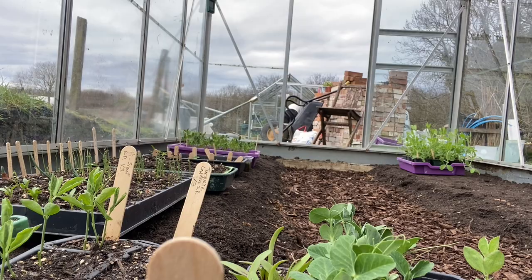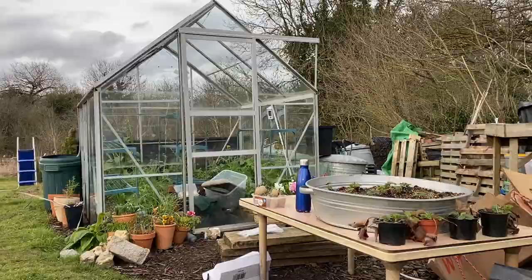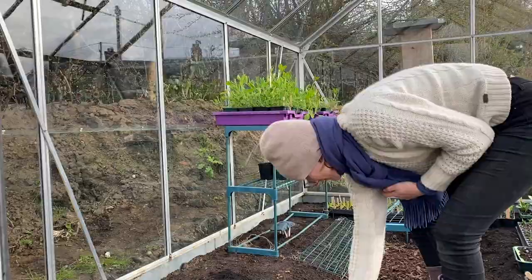And to be able to do that, I had to get all the staging from all over the plot and get it up where it is now. That took a bit of doing, but it's done now. And I think the seedlings will be happier in here. I'm happier they're in here anyway. So I gave them a water as well, so hopefully they'll be all right.